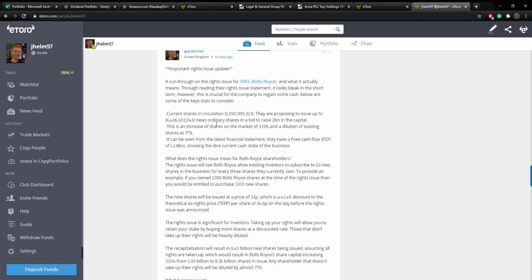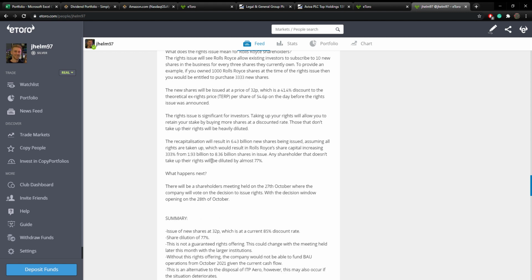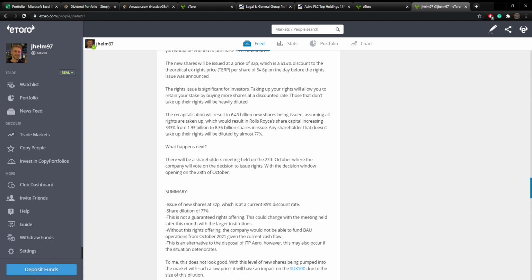So here we go. The shares got diluted by 77% of existing shares. So they increased the amount of shares being floated on the market by 333%. They did this because their free cash flow was down by minus 2.8 billion. The offering to buy the shares is in November.